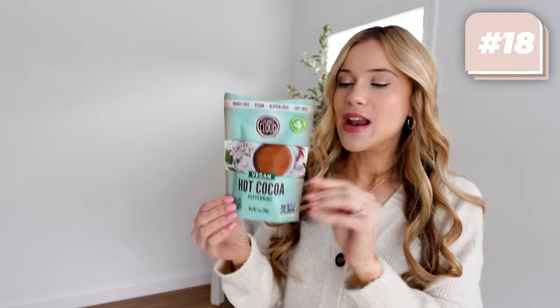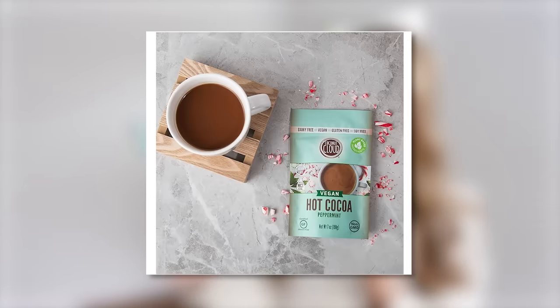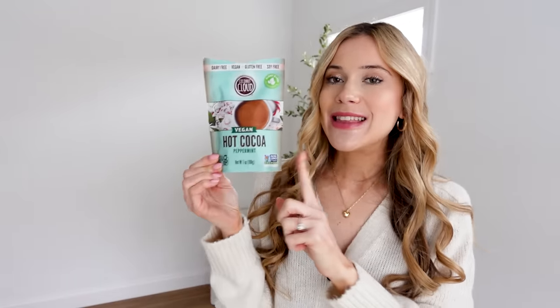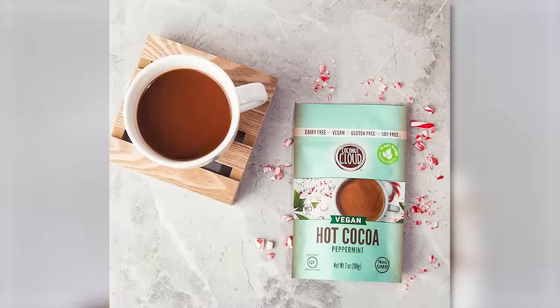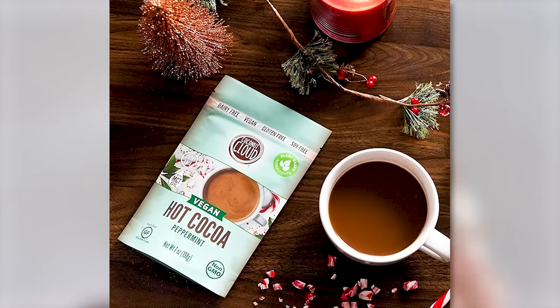I am a beverage girly through and through, and I have been obsessed with this hot chocolate mix from Amazon. And I love it because it's dairy-free, vegan, gluten-free, and soy-free. It's just a healthier alternative than getting the boxed hot chocolate at the grocery store. So it's all really good ingredients, and they have a bunch of different flavors that you can go with. If you want caramel hot chocolate, normal hot chocolate, I am obsessed with the peppermint. I love the peppermint hot chocolate.